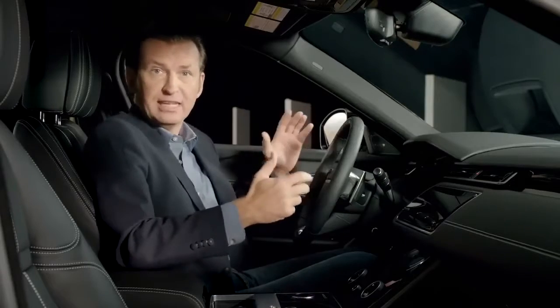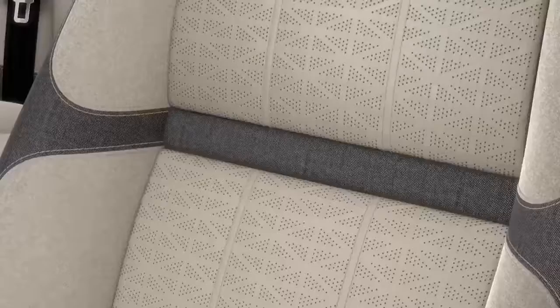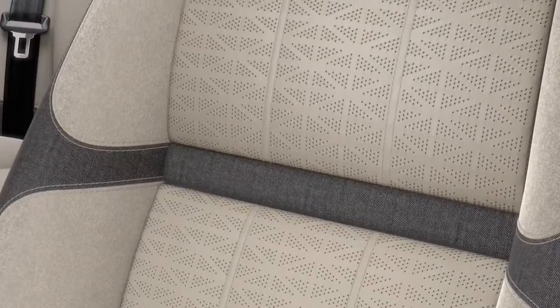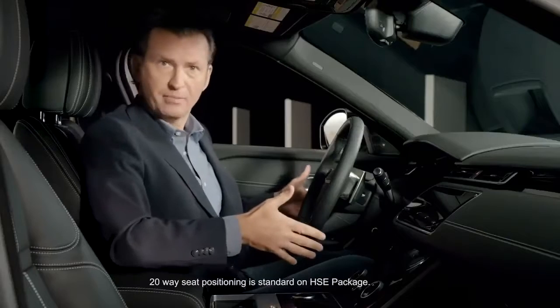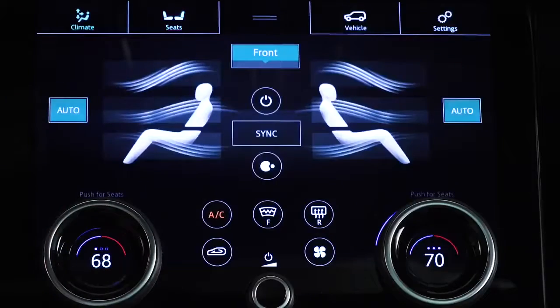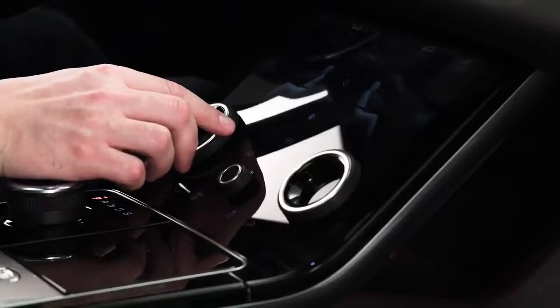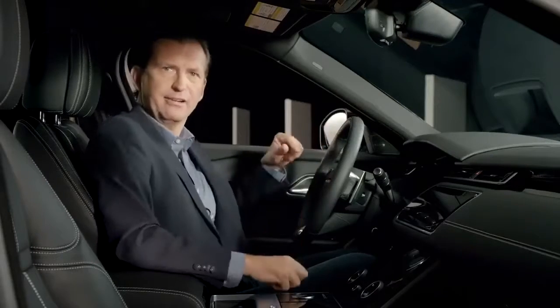There is a range of seat material options, from perforated Windsor leather to the eco-sustainable microfiber suede cloth to woolen upholstery. Driver's seat with 20-way positioning and memory, massage and climate functionality enhance the customer experience. The pared-down exterior styling continues throughout the interior.